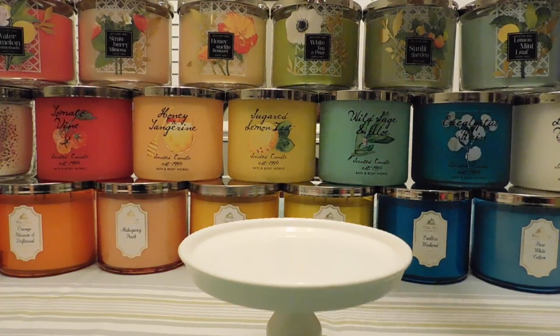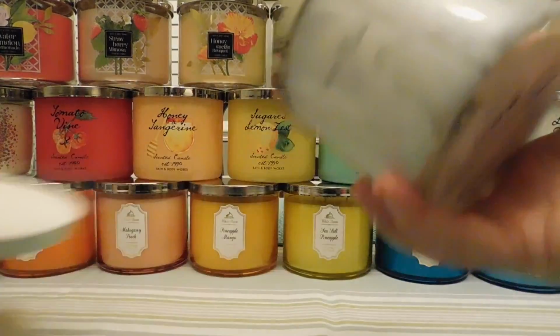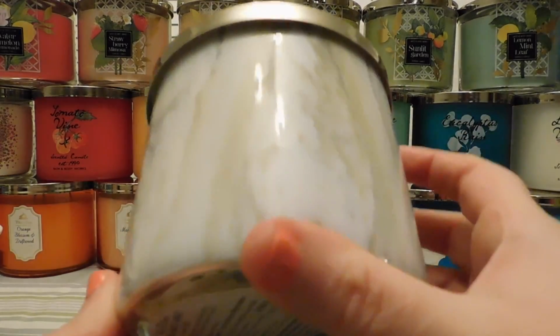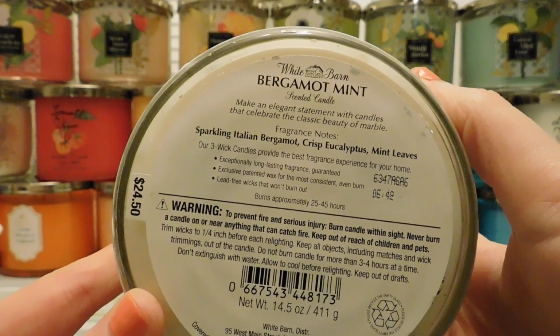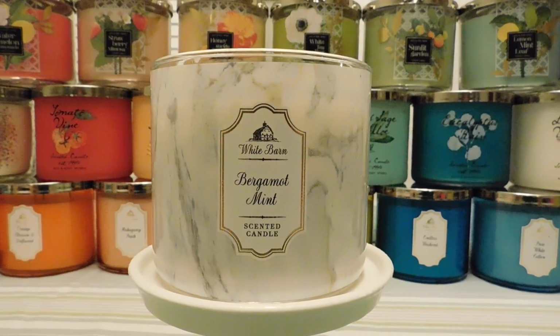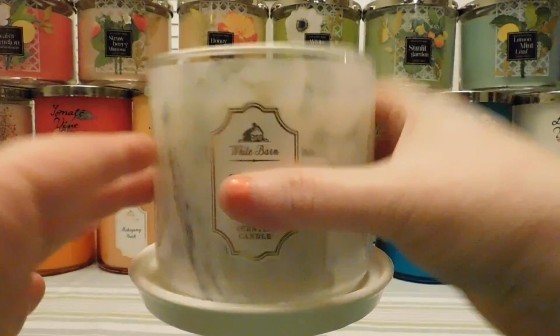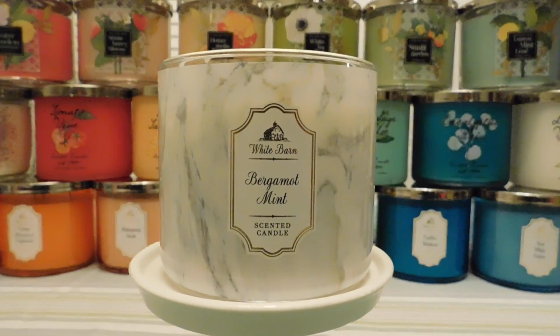And the last one I have in the marble collection is the Bergamot Mint. This one, which is not really going to come across on camera, has almost a little bit of a green in some of the swirls, kind of beige notes to it. The notes are sparkling Italian bergamot, crisp eucalyptus, and mint leaves. This is essentially bergamot waters with a dash of eucalyptus and a dash of mint. I wish there was more mint, but if you like bergamot waters and bergamot scents, then you definitely like this one.